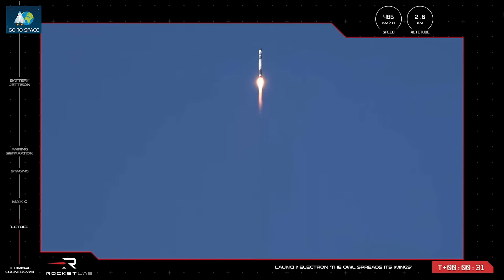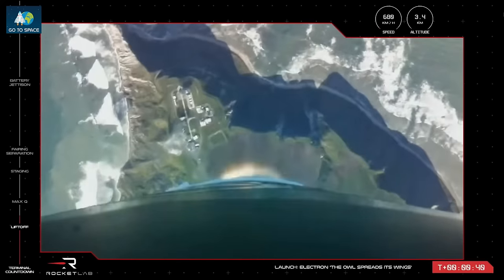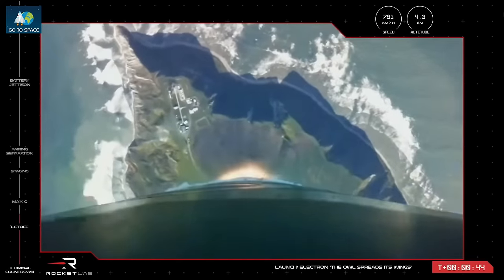Our 30th Electron has taken to the skies, having successfully lifted off the pad at Launch Complex 1. You can see the distinctive shape of the Mahia Peninsula below as the vehicle is on its way to space, carrying our 300th Rutherford engine and 150th satellite.